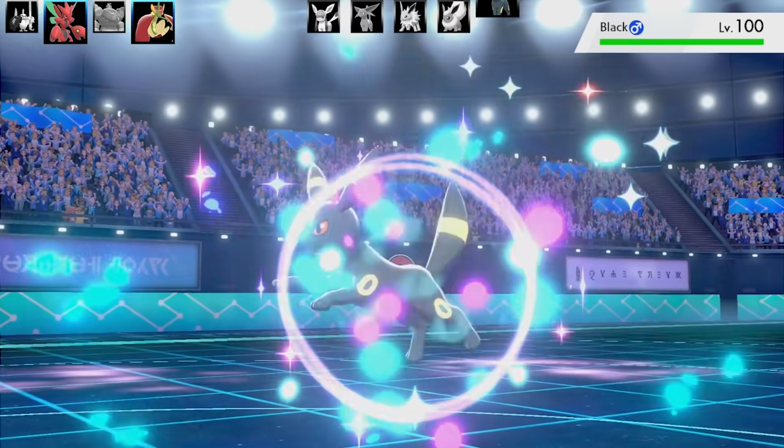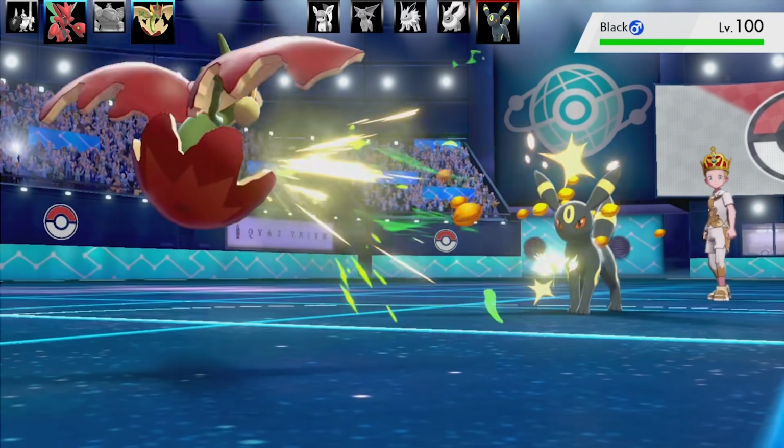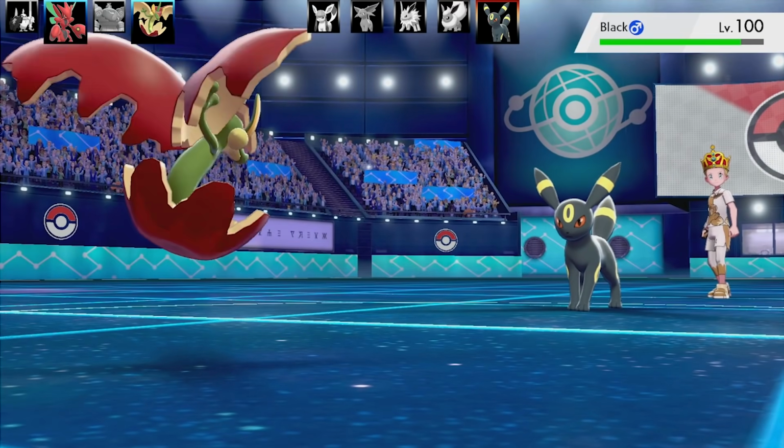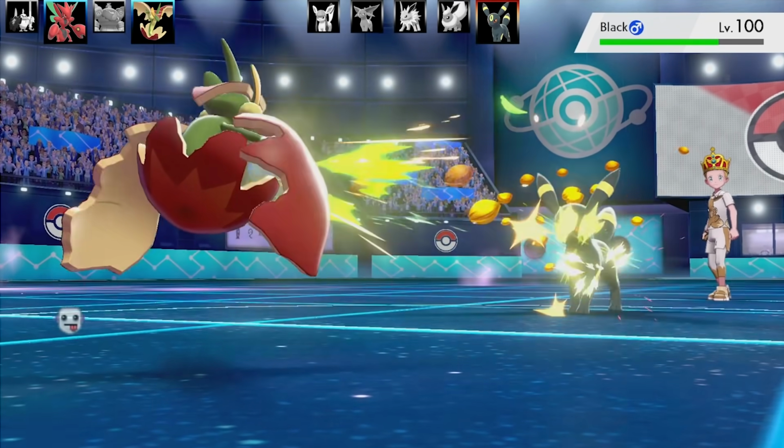Next Pokemon to come in here is the Umbreon, and this is where the tide of the battle started to change around here, right? So I thought, okay, well, Umbreon's probably going to have Foul Play. Let's go for Bullet Seed and get as much damage off as possible against this thing.